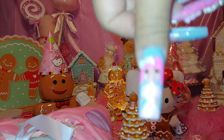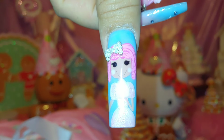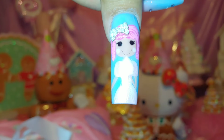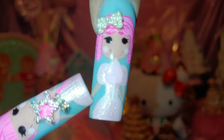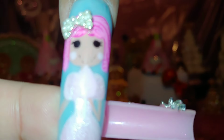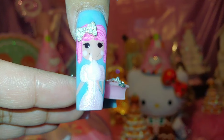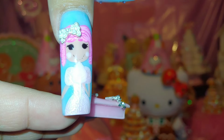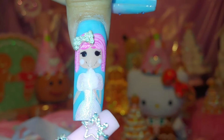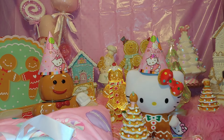And this is my other thumb on my other finger. She's holding a sugary sweet cotton candy, and it's cotton candy pink. And her dress is the same dress as this one. I don't know if it's going to zoom in right. Let me see. Right, see it? There we go. So she's holding it right here on his hand, holding up the cotton candy.